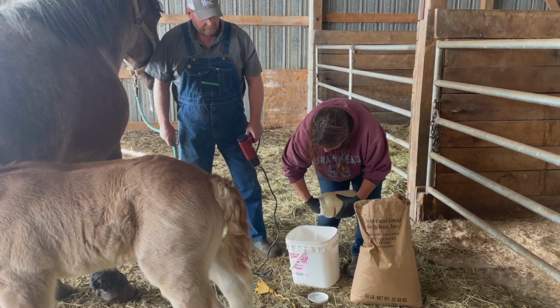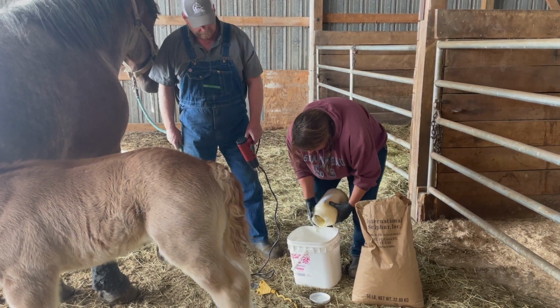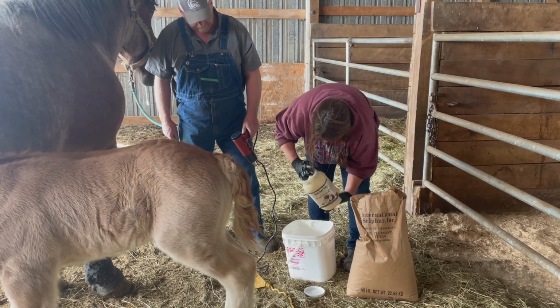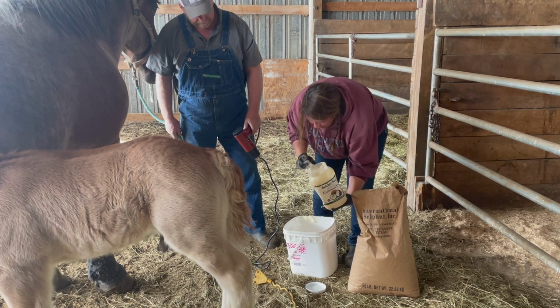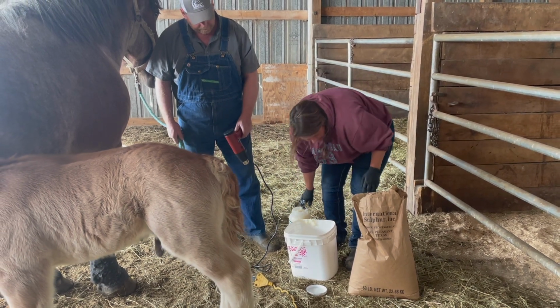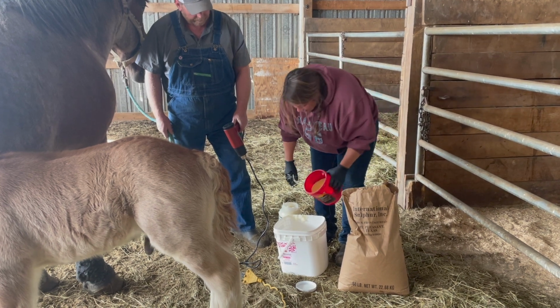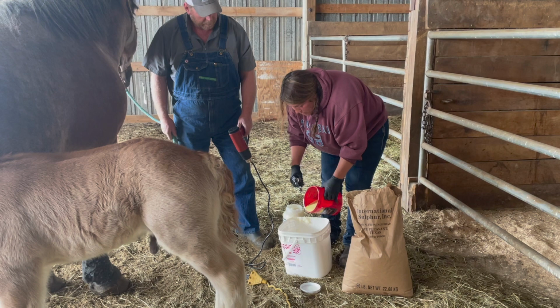So we'll just have to dig out the oil. It's already solidified again. Yeah, so we may have to heat. But we've got probably half a quart in there now, so I would mix 2 cups in with that. 2 cups, and 2 parts of which? 2 parts of the oil to 1 part sulfur.